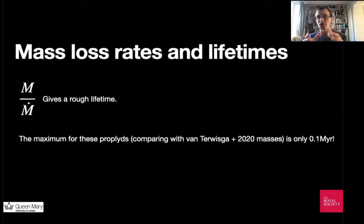The external photoevaporation isn't as effective when the disk gets very small and is very tightly bound to the star. So the disk will persevere longer than the system will be a proplyd for. There are lots of uncertainties here, but you can just take a rough stab at it and make this kind of estimate. If we do that, we find that the proplyd lifetimes in this region are only about 0.1 million years at a maximum.